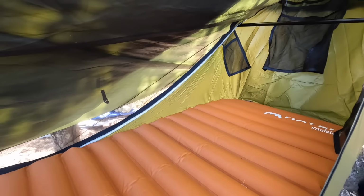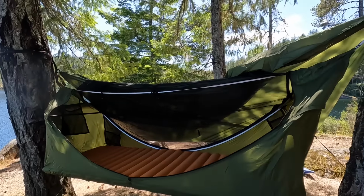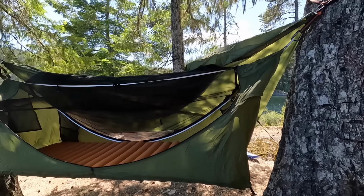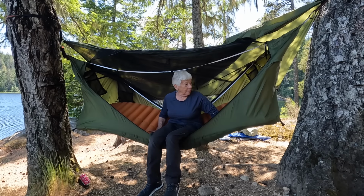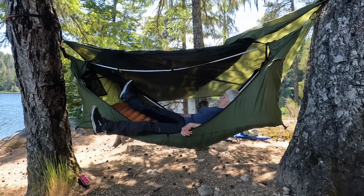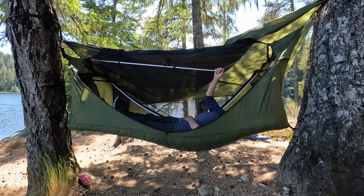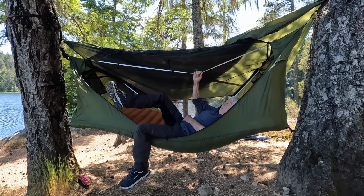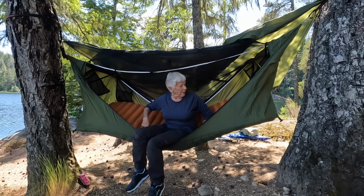But this is okay. I didn't think it would fit between these two trees. And it is a bit of a tight fit. It's not ideal. It is not forecast to rain at all. So I think I can get away with it. Right. It's pretty good. All right, I think that's going to work.